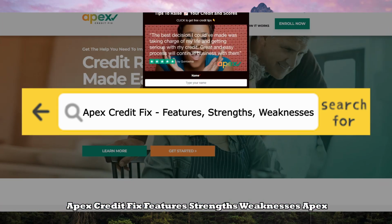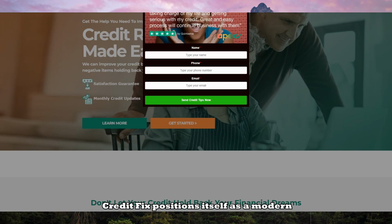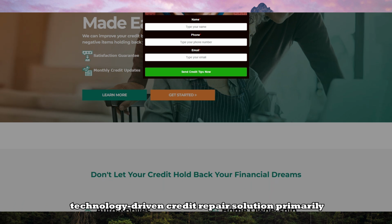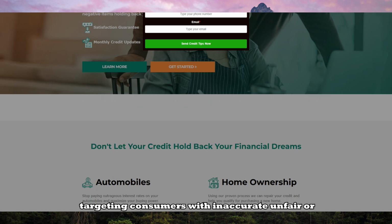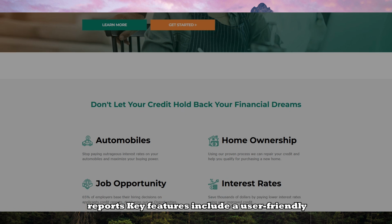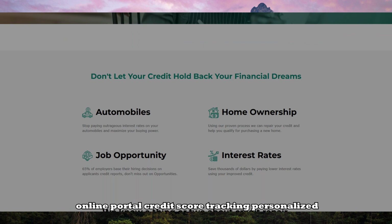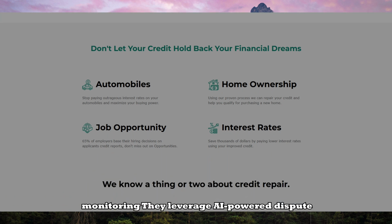Apex Credit Fix features, strengths, weaknesses. Apex Credit Fix positions itself as a modern, technology-driven credit repair solution, primarily targeting consumers with inaccurate, unfair, or unverifiable negative items on their credit reports. Key features include a user-friendly online portal, credit score tracking, personalized dispute letters, and a mobile app for on-the-go monitoring.